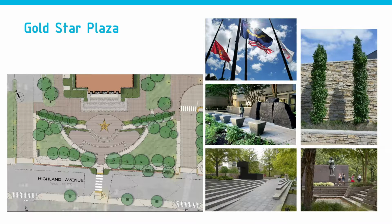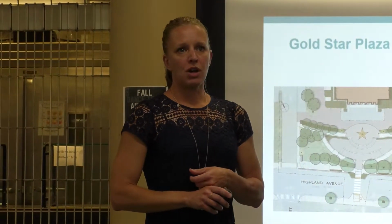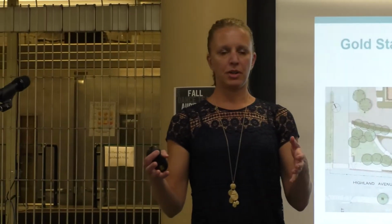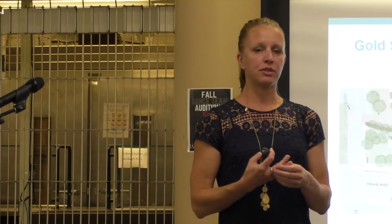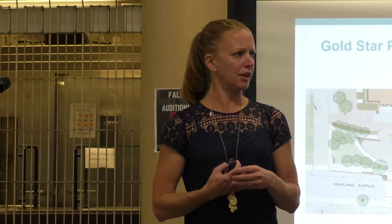And this plaza will accommodate approximately 300 people for various ceremonies that will be held there. What's happening to the honor roll? Where are all those names going from the World War I and the Korean vets? To my knowledge, the honor roll has now been determined to go inside 1895.